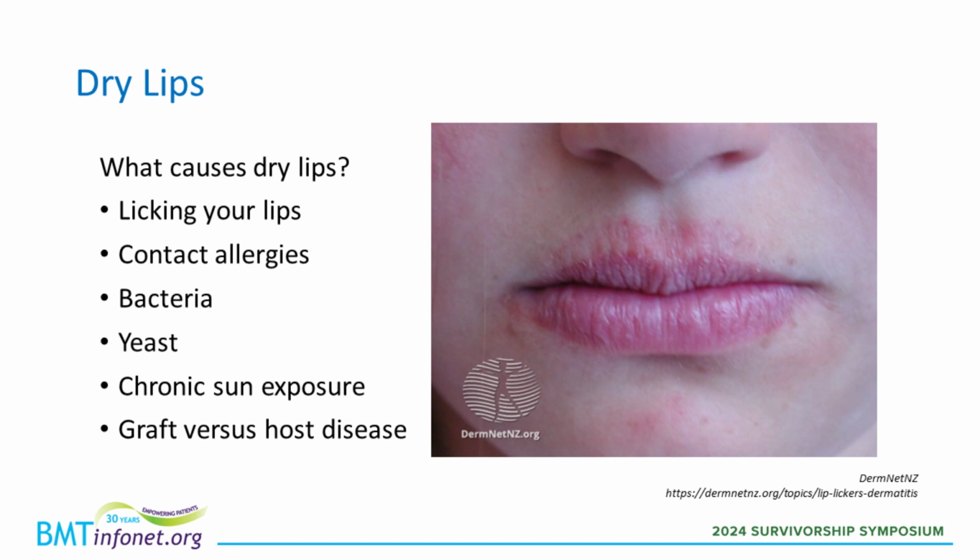In some cases, the growth of bacteria on the lips can cause dryness. The growth of yeast on the lips can cause dryness. So sometimes your doctor might take some swabs to try to figure out if that's what's going on. Now, chronic sun exposure can lead to changes on the lower lip primarily that can mimic dryness of the lips.